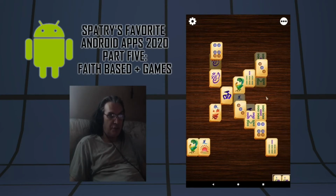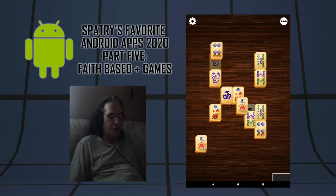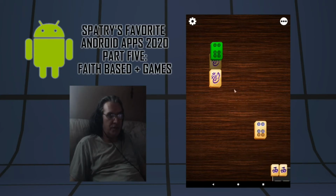Now, this isn't the real deal Mahjong. I've seen people play another form of Mahjong, but I really don't understand that one. But for a solitaire game, this is quite interesting, and I've had many hours of enjoyment out of it. So I figured I'd share this as one of my favorites, because, what can I say? This is a pretty good one.